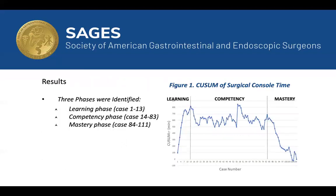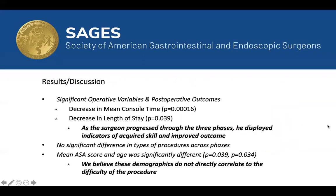In figure one, we have the cumulative sum analysis of the surgical console time. Based on the slope of the curve, we were able to identify three phases: the learning, competency, and mastery phase. We found that there is a significant decrease in mean console time, as well as a significant decrease in length of stay. And we believe that this is indicative of the surgeon's acquired skill and improved outcome.